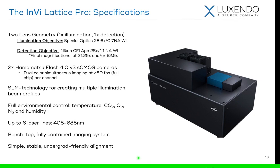Two cameras downstream for dual color simultaneous imaging, and of course the spatial light modulator technology for creating our multiple different illumination beams. All this in a stable benchtop imaging platform that is fully computer controlled and what we would like to say is undergraduate friendly. Really not anything on here that you can screw up.